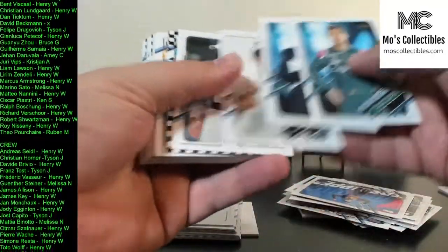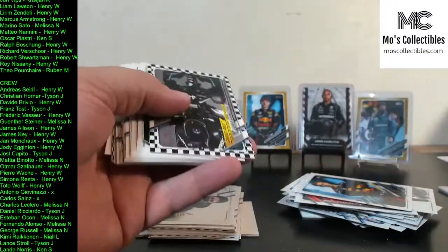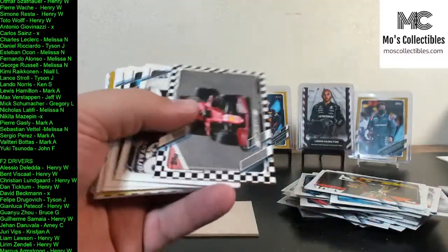Gasly, checkers. Toto, group hug. Giovinazzi, 61. Lewis. Giovinazzi and Vasseur again, headed to Fred. Lewis, checkered flag, checkered flag. Lando, Apex, Signs, checkered. And yet another gold. This one for Carlos Sainz.